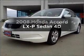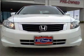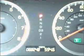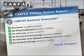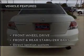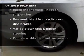Imagine yourself in this 2008 Honda Accord. Travel the roads in style and comfort in this great vehicle. With a reliable engine connected to a smooth shifting automatic transmission. Rest easy knowing this vehicle comes with a Carfax Vehicle History Report from Carfax, the most trusted provider of vehicle information. And with these notable features, you won't want to miss out on the opportunity to own this amazing vehicle.